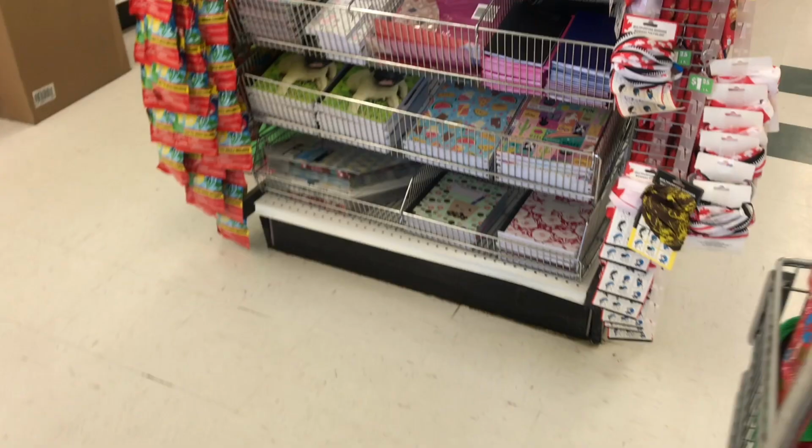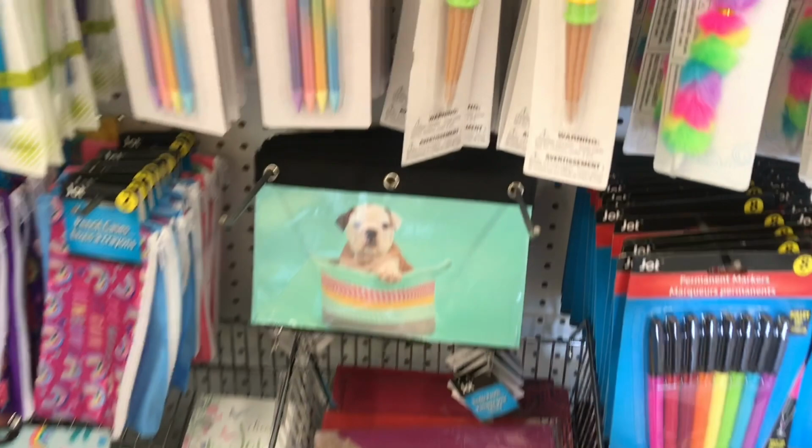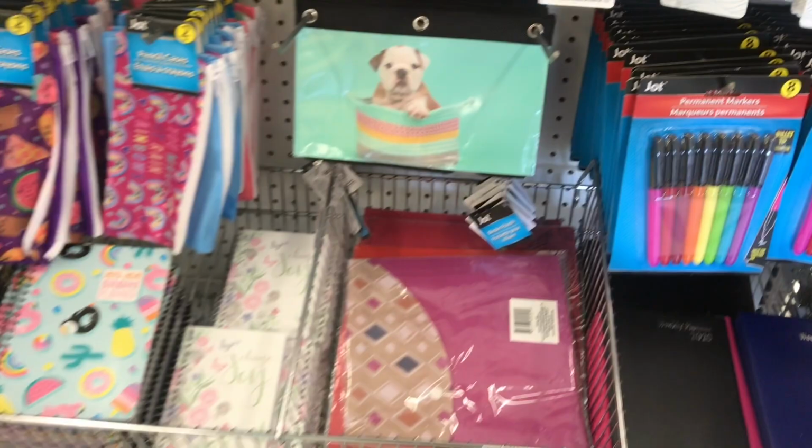School supplies are being put out. This is exciting because I always love to look at their new prints. Oh, cute little ice cream cone pen. Oh my goodness. Super cute notebooks.